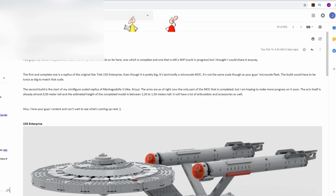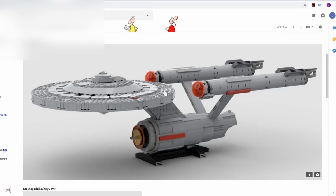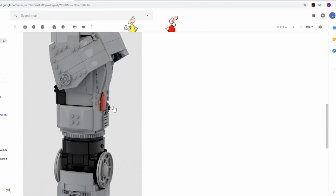Hey guys, my name is Kaiju World. I've got a couple of builds here. One's still a work in progress. It's a really good build. I like the shape of the disc. This is always, I feel like, one of the hardest. Any type of enterprise essentially has some type of build connection point here, and making it physical, that's always the thing that I think people really struggle with, like getting these engines to attach. We have a wonderful shape here though, and then this is the work in progress.